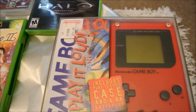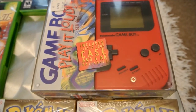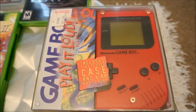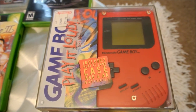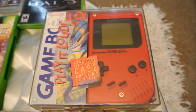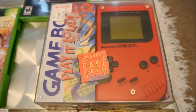Here is a Play It Loud original Game Boy in its hard case, and I got a really good price for this, so 40 bucks for this. Usually they go for more, especially when it's in really good condition like this, and it comes with the inserts, so that was a good deal.